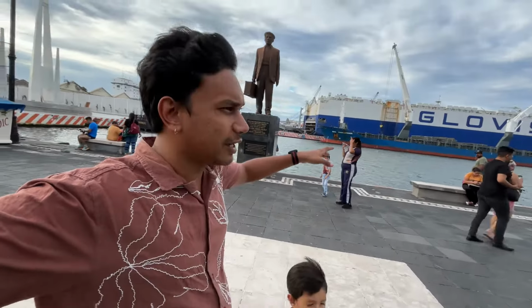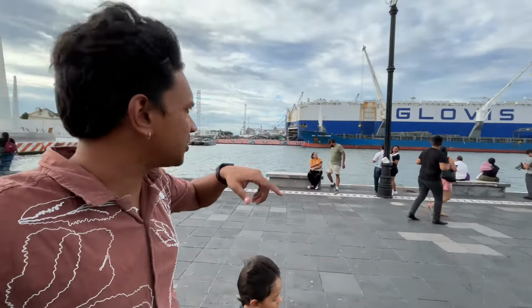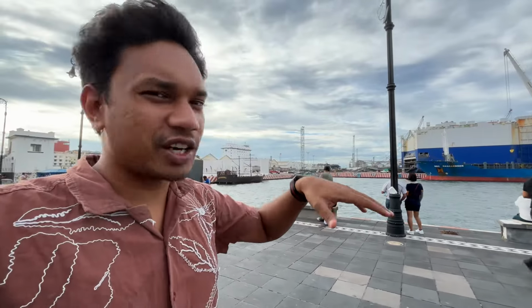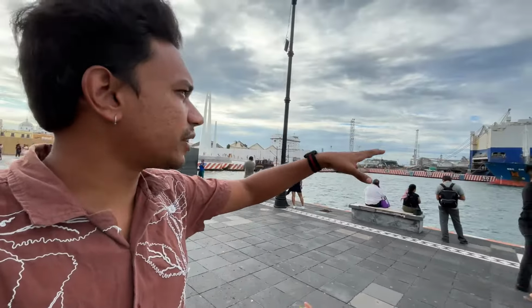Okay, you can see one cargo ship, very, very big. What is the small one? It says BBC channel. You can take huge machinery for excavation and everything. So, how big they are, and they are using cranes.